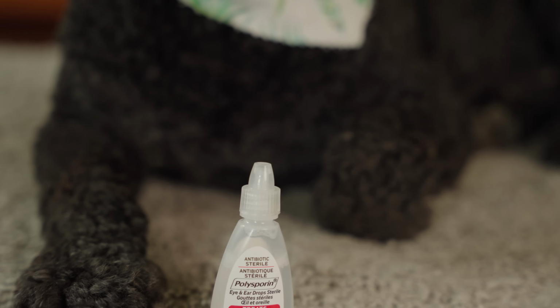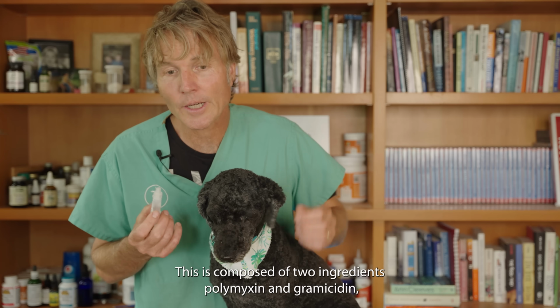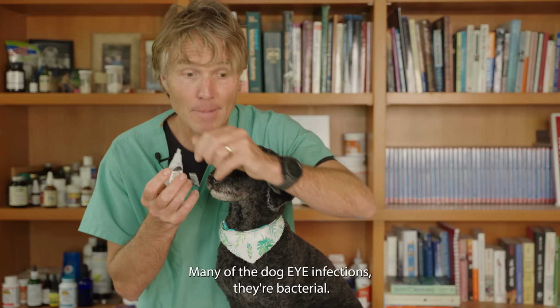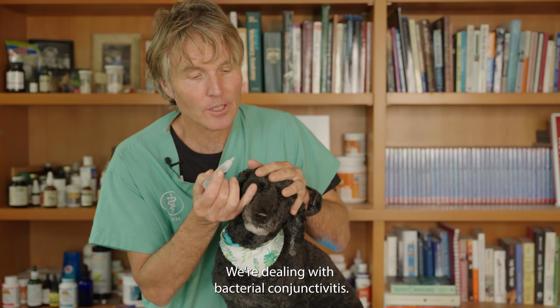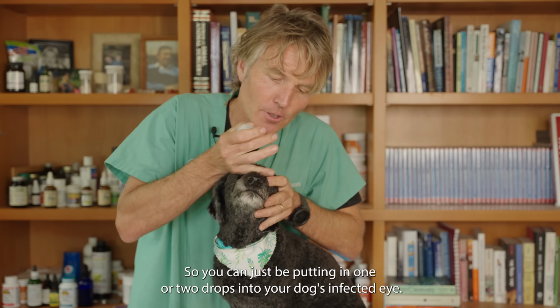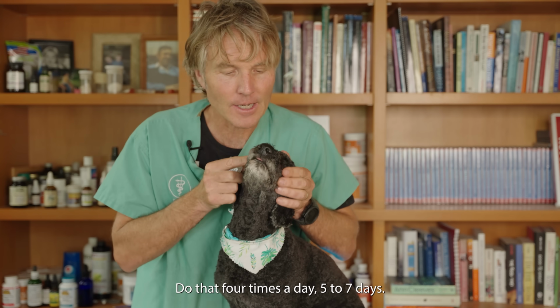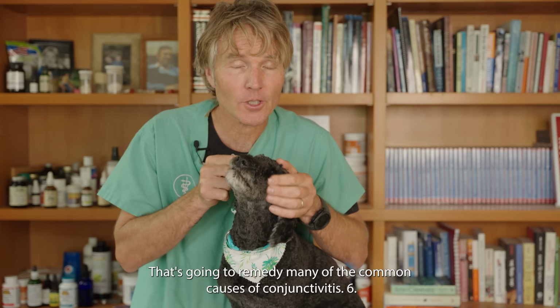Number 5, for dog eye infections, Polysporin for eyes. This is composed of 2 ingredients, polymyxin and gramicidin, which are antibacterial, and many of the dog eye infections are bacterial. We're dealing with bacterial conjunctivitis. So you can just put 1 to 2 drops into your dog's affected eye. Do that 4 times a day, 5 to 7 days. That's going to remedy many of the common causes of conjunctivitis.